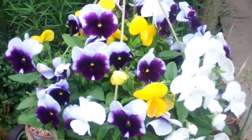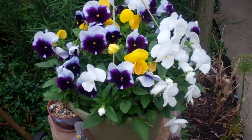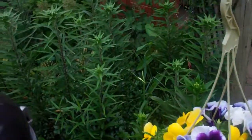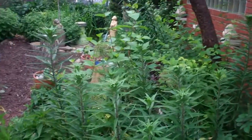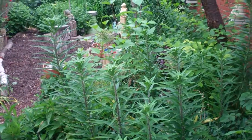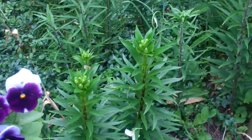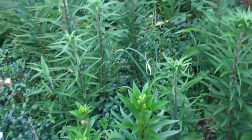Got lots of mint along here. I can't wait to make some really nice tea out of this mint. The pansies are looking really, really beautiful. They're just beautiful plants. They love this weather. Of course, we're going to have 90 degrees in a couple days, so I'm going to move them to a sheltered spot. Look at all the lilies that we're going to have.